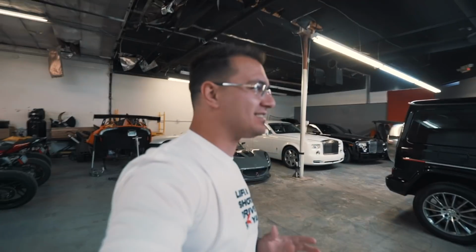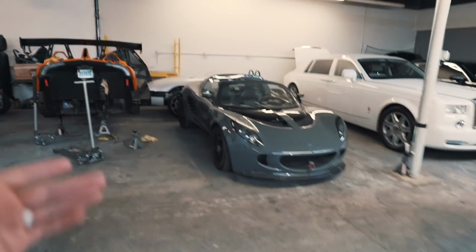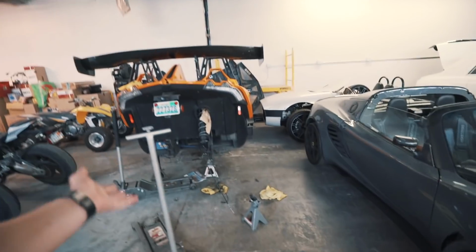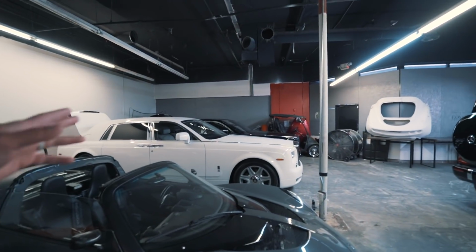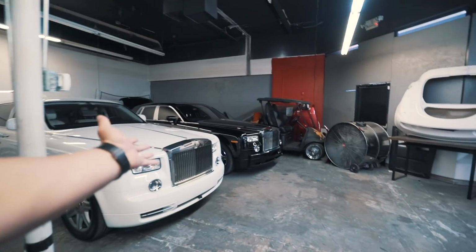Welcome to the actual Royalty Exotic Cars dungeon. This is where all the broken stuff is, except the G-Wagon. You know, I feel like I should give you guys an update on this Lotus here. Look at this slingshot. There's not even a wheel here. There's a tire of that Vanderhall inside the Vanderhall, and a couple of random Phantoms that are not being used, they're just dead.